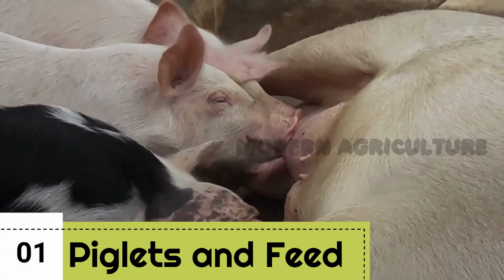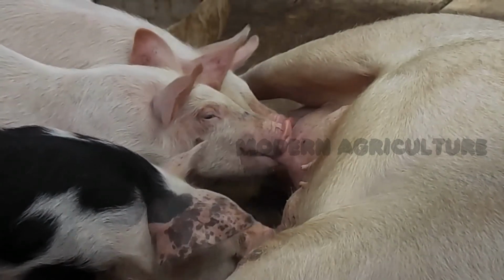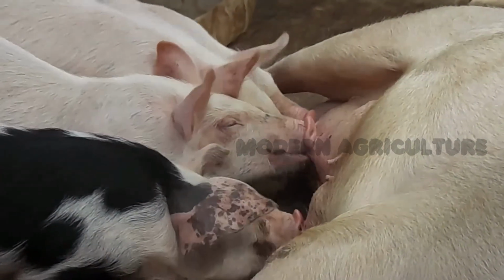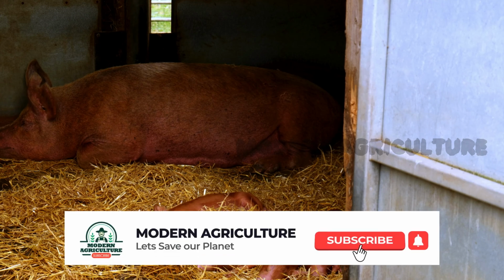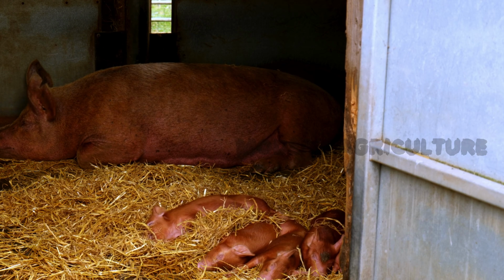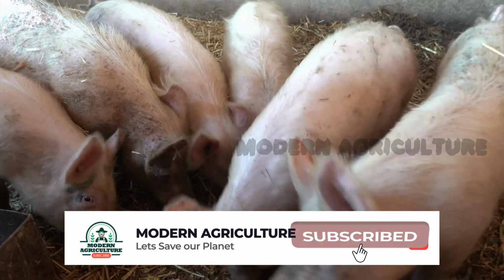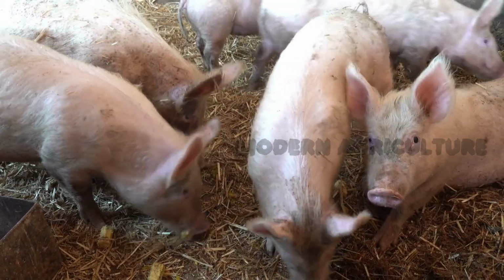Procuring piglets and feed costs. To kickstart our pig farming venture, we'll need to purchase 20 piglets. Let's assume the cost of each piglet is Kenyan shilling 3,000, totaling Kenyan shilling 60,000. As they grow, these piglets will require specific feed types. Piglets need a pre-starter feed, costing Kenyan shilling 2,000 per bag, which averages 2 kilograms per piglet. Afterward, they'll consume grower feed, costing Kenyan shilling 2,500 per bag, averaging 20 kilograms per pig.